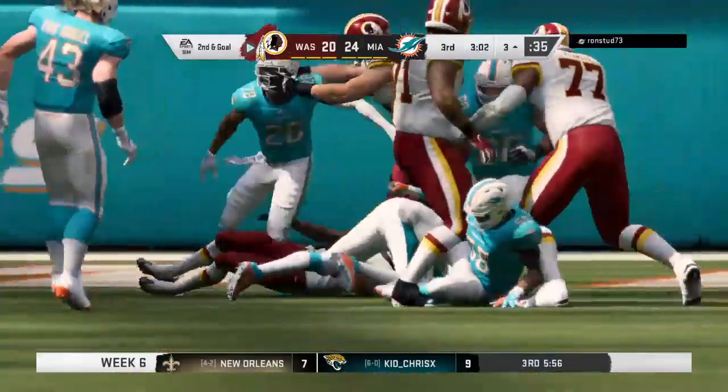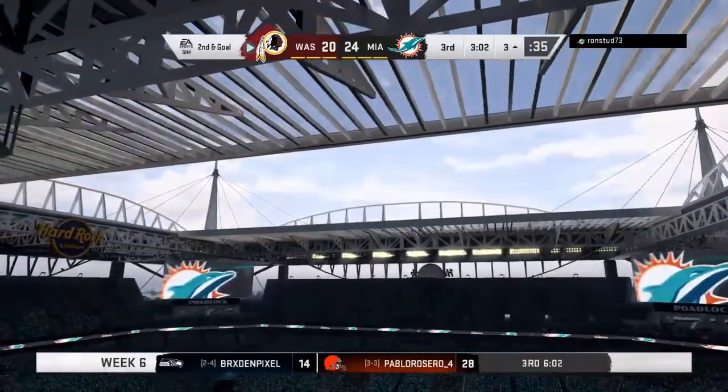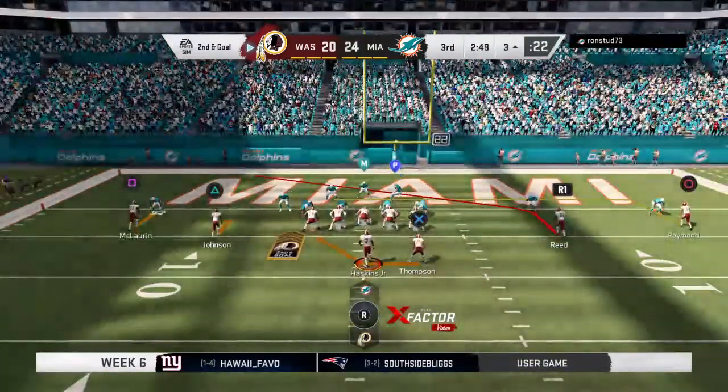A pickup of 4 on first down. It'll be second and goal. Brings up second and goal. So the ball position now at the 3. Here's second and goal.